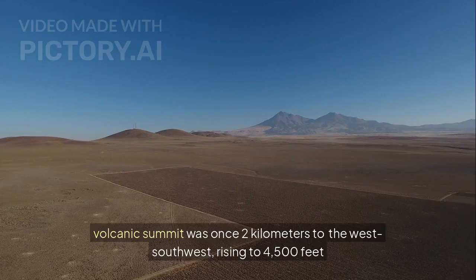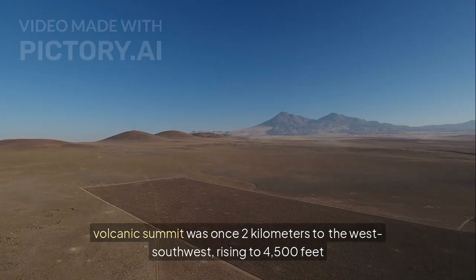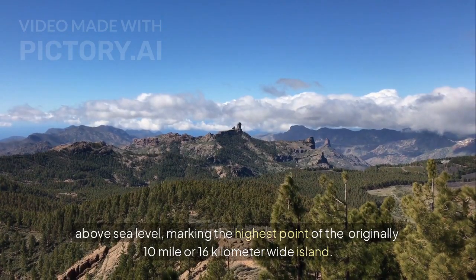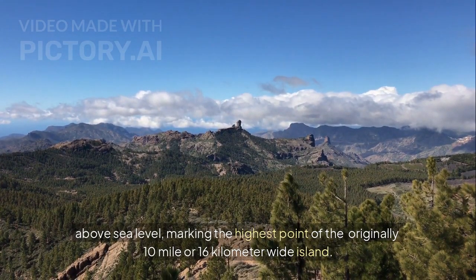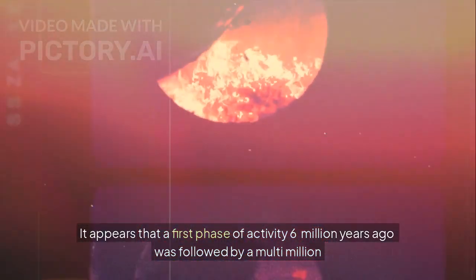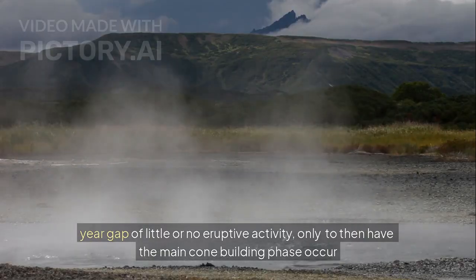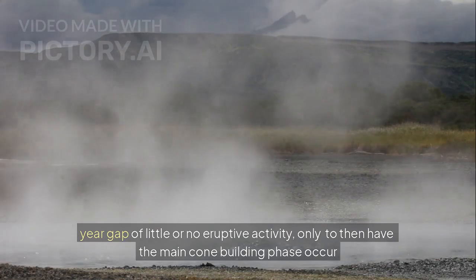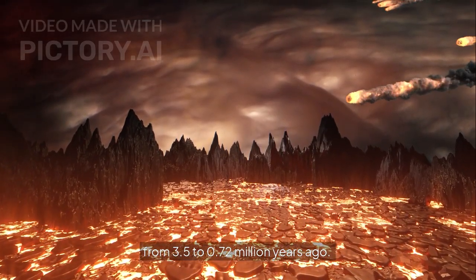The original volcanic summit was once 2 kilometers to the west-southwest, rising to 4,500 feet above sea level, marking the highest point of the originally 10-mile or 16-kilometer wide island. It appears that a first phase of activity 6 million years ago was followed by a multi-million year gap of little or no eruptive activity, only to then have the main cone building phase occur from 3.5 to 0.72 million years ago.